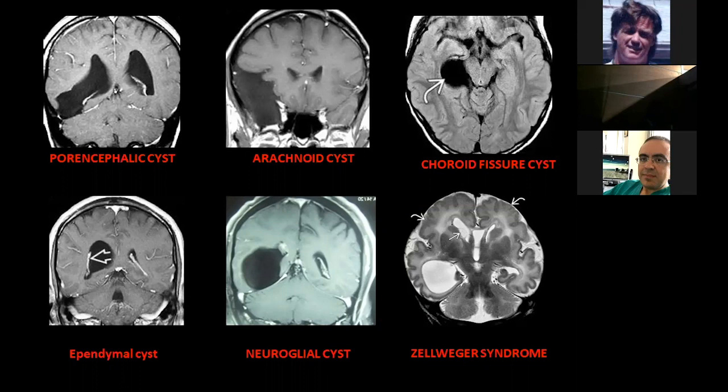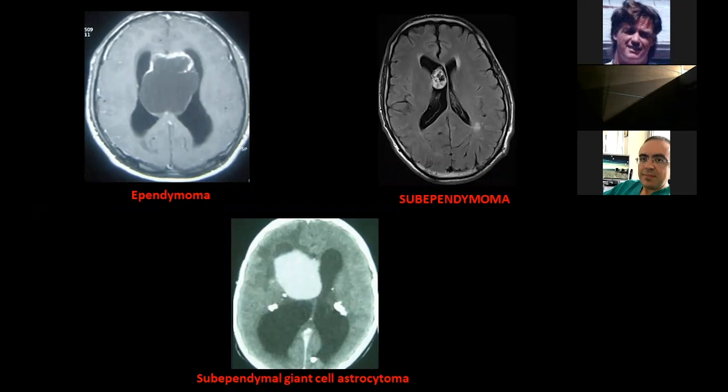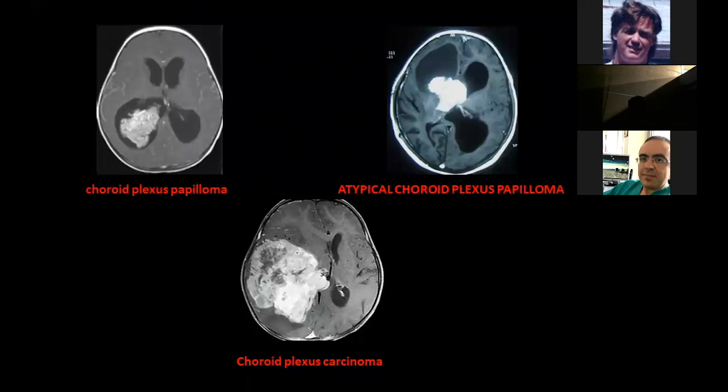Now, the cysts I'm not going to dwell upon because the treatment is surgical and they're predominantly seen in this age group. However, ependymoma is treated radically differently after surgery. In pediatrics, we try to avoid radiotherapy as much as possible in pediatric protocols. In adults, these patients would have gotten radiotherapy after surgery. Subependymoma as well, and then a platinum-based chemotherapy, which is integral in the treatment.